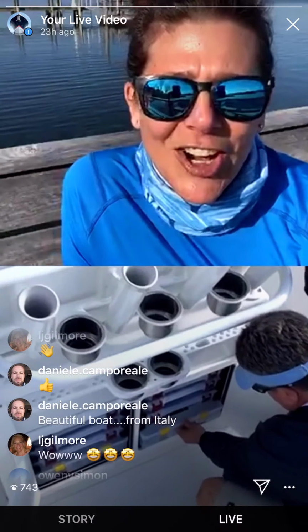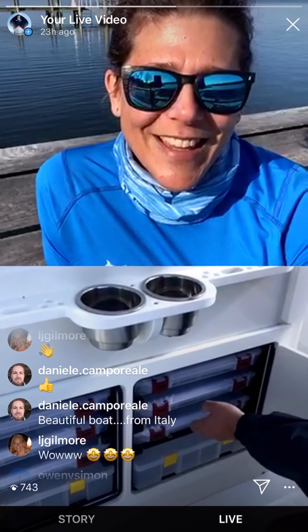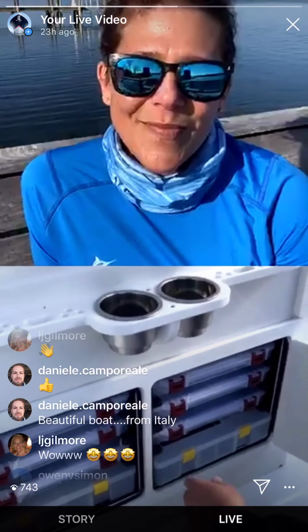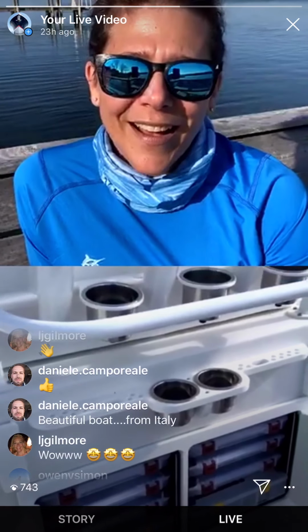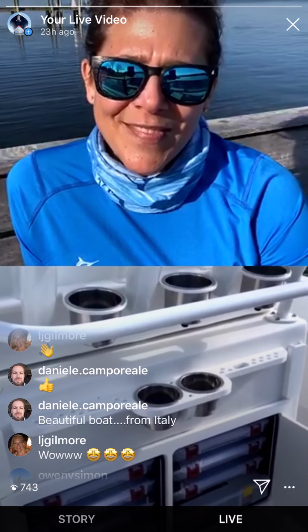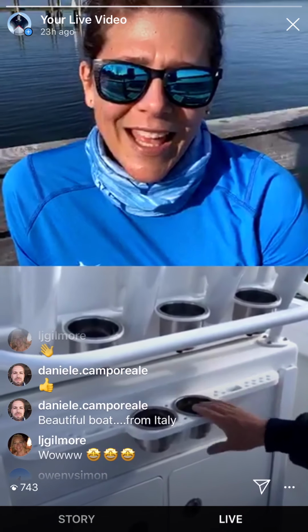Tackle? Yep, tackle storage here. So again, this is what we call the 2X Deluxe Tackle Center. You can see it comes with your Plano boxes. You've got a place for pliers, a place to hang rigs. You can put a knife on that side, pliers on this side, whatever. And then additional cup holders back here because you can never have too many of those.